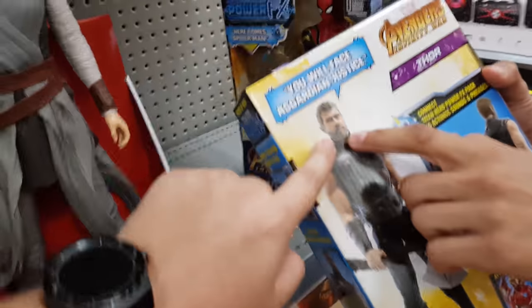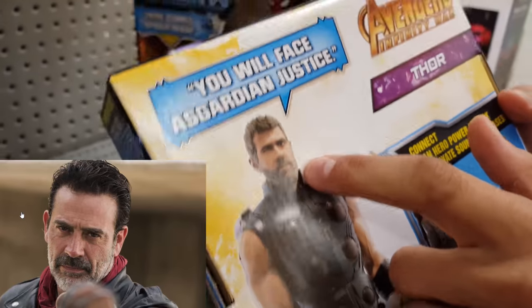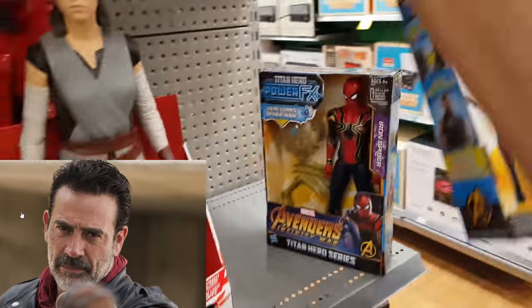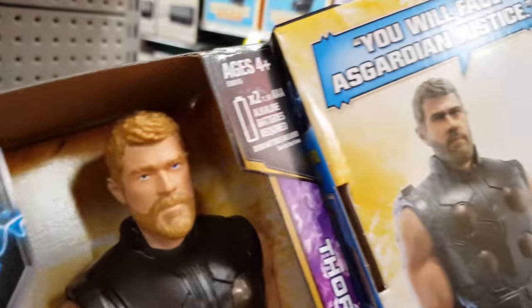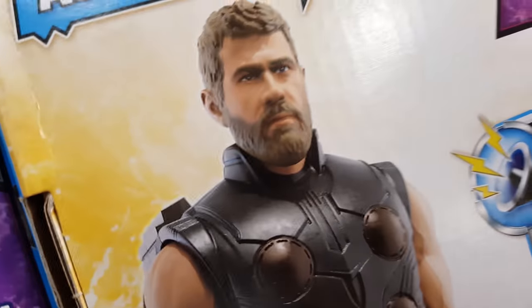Is that Jeffrey Dean Morgan? I was going to say that. Guys, is that Jeffrey Dean Morgan from Walking Dead? Because let's do the comparison shot. What's going on here? Oh, we lost something.